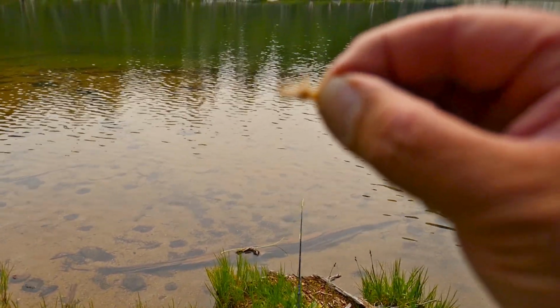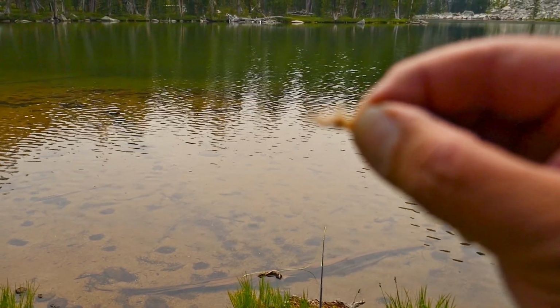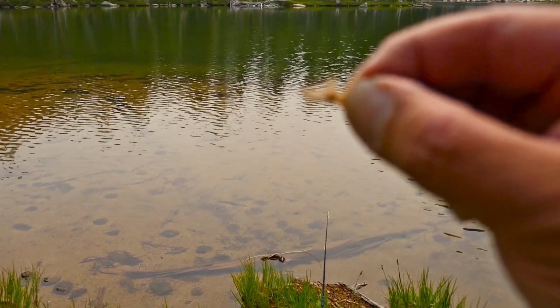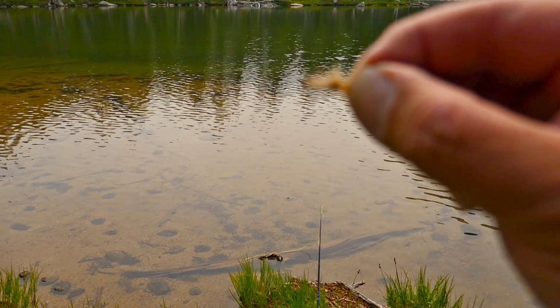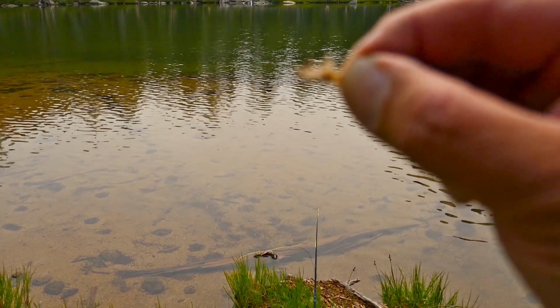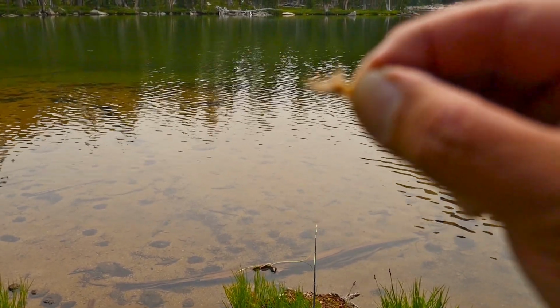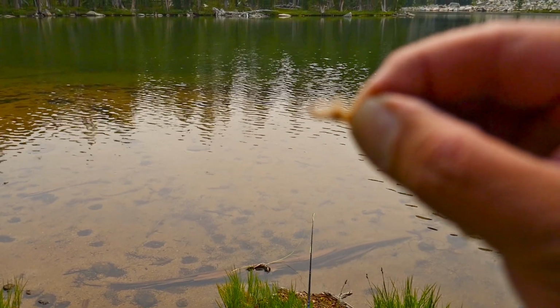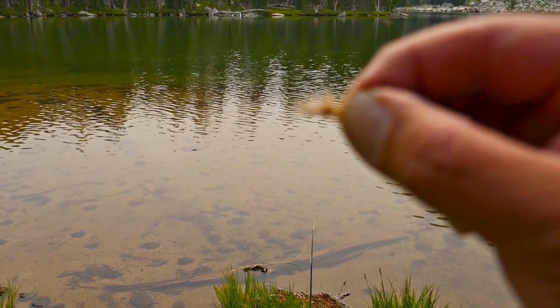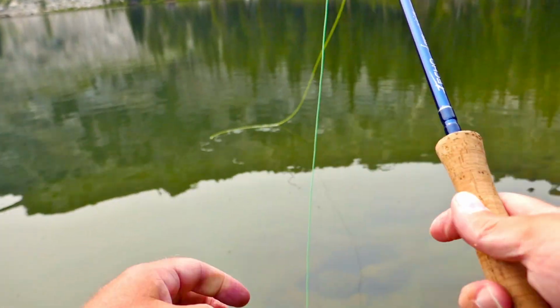The problem with this fly is with that upturned hook, you have to resist the temptation to set the hook immediately. You got to basically say one and then do it. There needs to be a little bit of pause so that the fish turns down, otherwise you'll pull it out of their mouth. Last time I did this, I don't remember when it was, but it was fast fishing, so we'll try it. Okay, here goes.